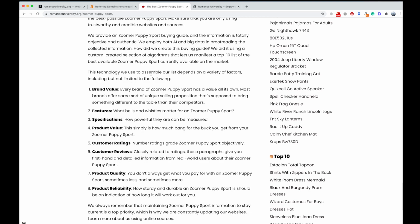It's saying the technology we use to assemble our list depends on a variety of factors, including but not limited to the following: brand value. Every brand of Zoomer Puppy Sport has a value of its own. Most brands offer some sort of unique selling proposition that's supposed to bring something different to the table than their competitors. And features, it doesn't even list the features. What bells and whistles matter for a Zoomer Puppy Sport? I don't know. Shouldn't this article tell me? But it doesn't. Specifications, how powerful can they be measured?